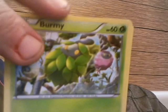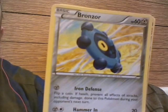Alright. Meowth. Larvitar, all of these are common cards. The fairies have cursed me once again with this booster box. That was a Cottonee that time, sorry. Bronzor.